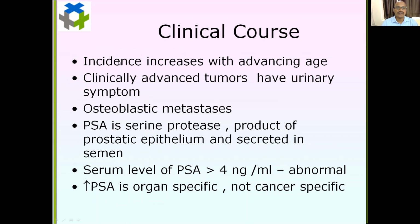Now the clinical course. The incidence increases with advancing age. Clinically advanced tumors have urinary symptoms. This one is usually given as a multiple choice question: the metastatic deposits in carcinoma of the prostate are osteoblastic. Another point is the lumbar metastasis; spinal metastases are seen in prostate. In thyroid, cervical vertebral metastasis is seen, while in prostate there is lumbar spinal, vertebral involvement.